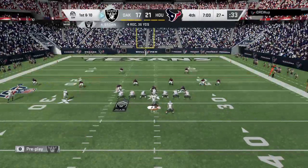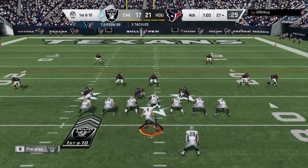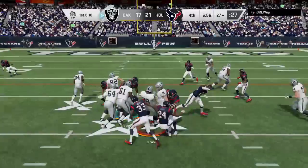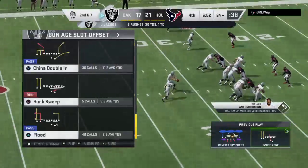Derek Carr, 3 fourth-quarter comebacks for the Raiders last year, and they only won 4 games total, so they've got some experience dealing with tight ones. On 1st down, it's Jacobs. A gain of 3, 2nd down.